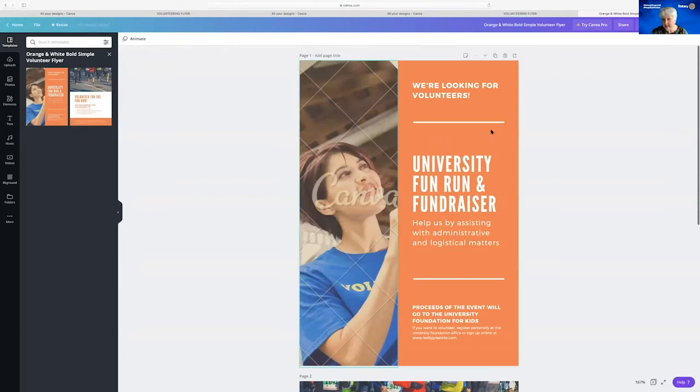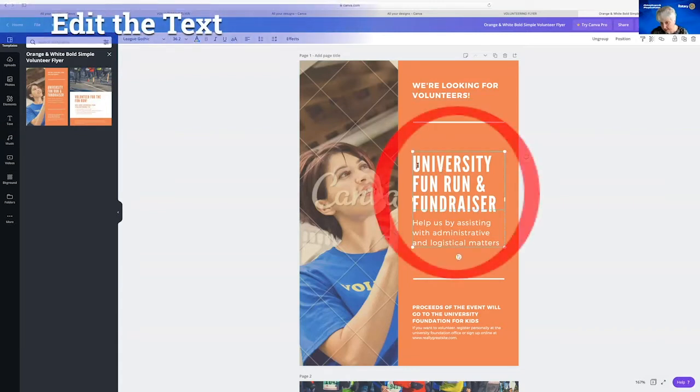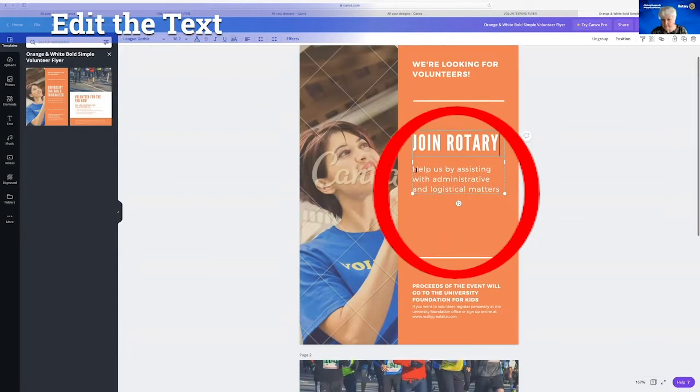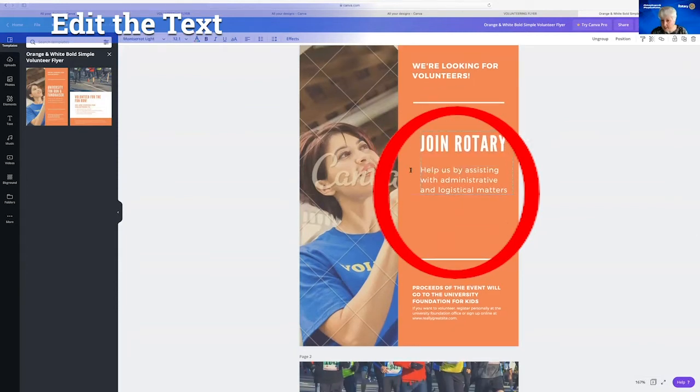And we're just going to tailor it to our own needs. So basically we're looking for volunteers. So yeah, we'll keep that there. And I'm just going to change this little bit here to join Rotary. And I'm going to change this little bit here. Whoopsie days, you can move things around very easily, as you can see.